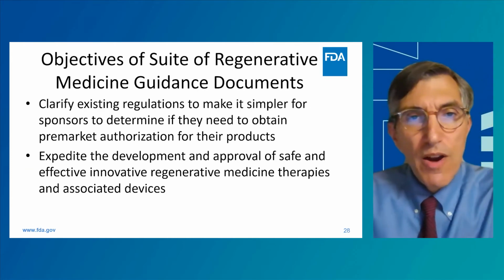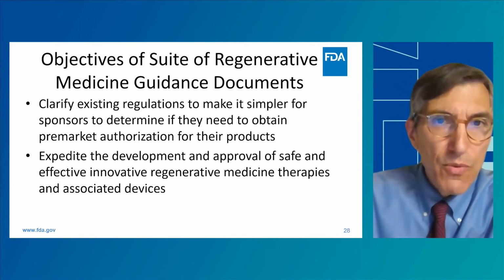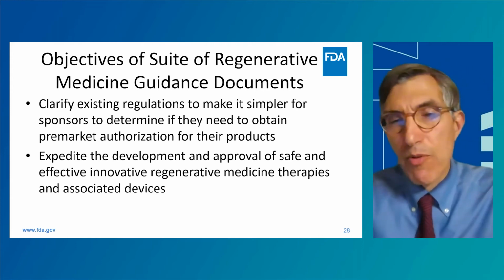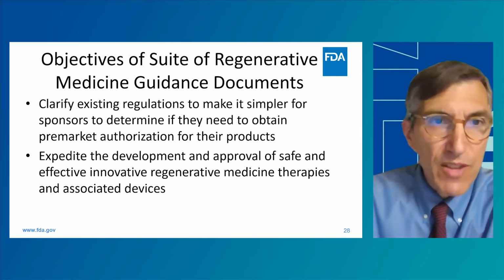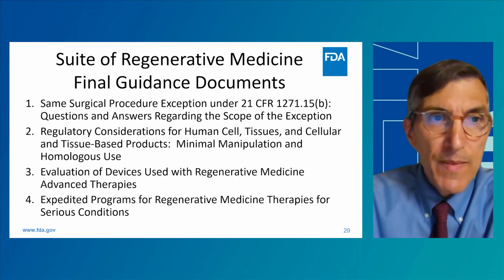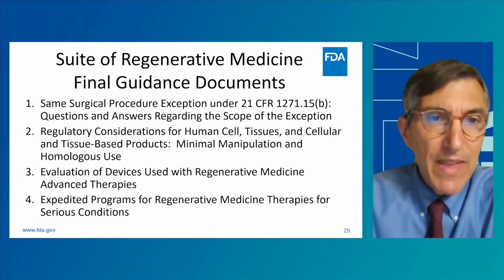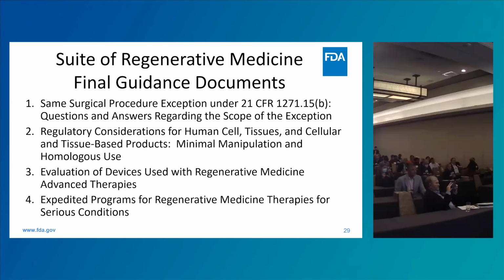We try to articulate the nature of this through our regenerative medicine guidance documents. There's a suite of guidance documents that we put out that apply both to cellular therapies and to the genetically modified cell therapies and gene therapies. Our goal here was to clarify our regulations and to help foster the field to move forward. So I'm not going to go through all of these guidances, but just to say that they help, hopefully, to clarify how one goes about developing both cellular products and gene therapies.